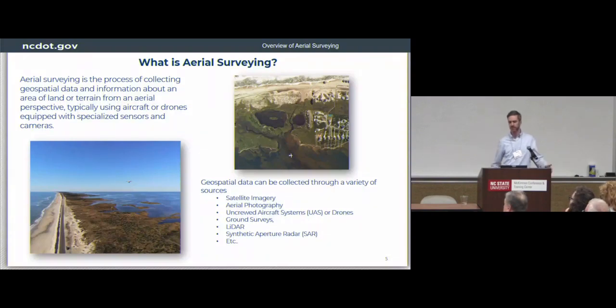So what is aerial surveying? I talked a little bit about the products and what we do, but essentially we are creating geospatial products and information from aircraft and sitting at our desk. This can range from satellite imagery to uncrewed aircraft systems, drones, and also crewed aircraft as well.